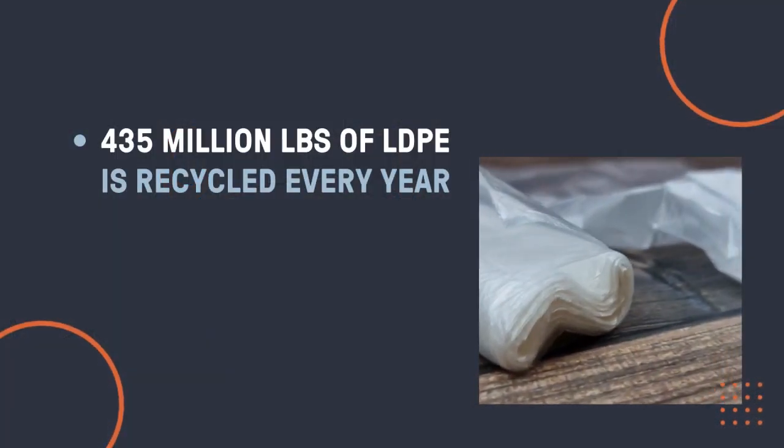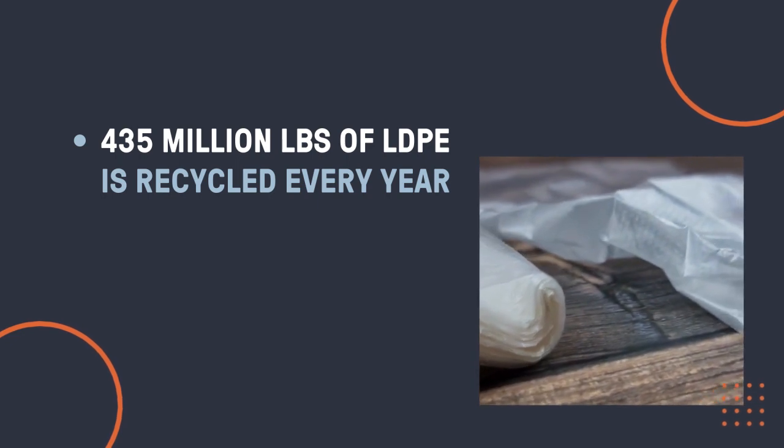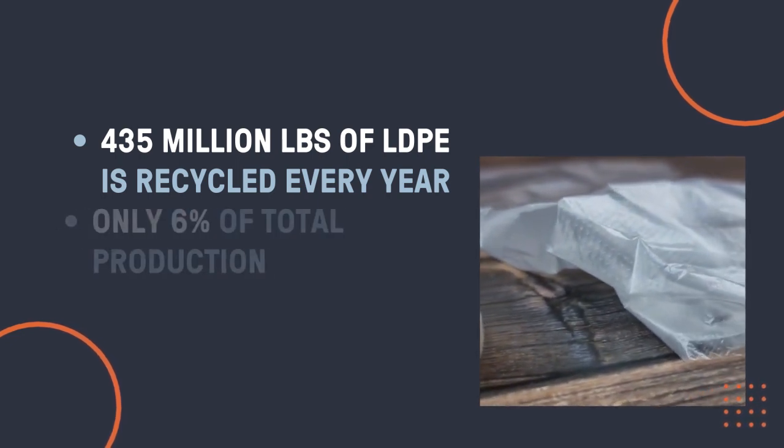All right, what about recycling? So LDPE gets recycled, but at lower rates than some of the other polymers that we've discussed. About 435 million pounds of LDPE gets recycled every year. That's only about 6% of total production.